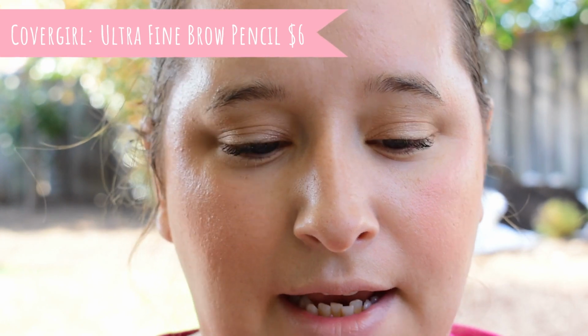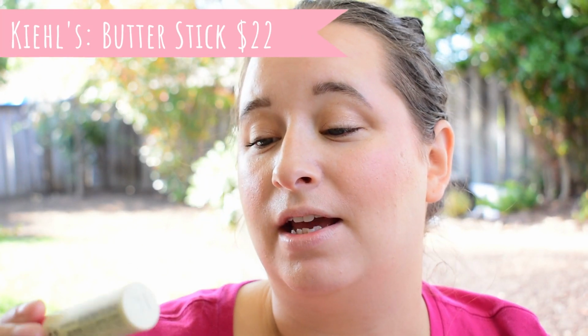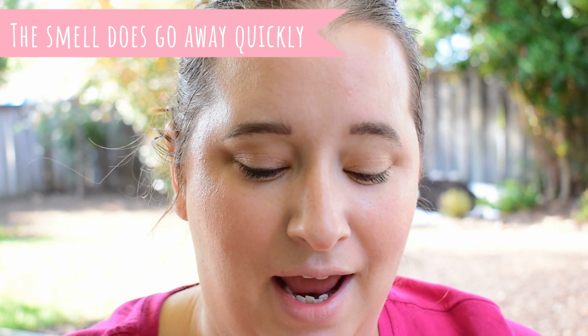For brows, I'm going to use my CoverGirl Ultra Fine Brow Pencil in the shade Soft Brown. And the last thing I do is an SPF lip. So I have been using the Kiehl's Butter Stick lip treatment with SPF 30, and it's in the shade Simply Rose. Now this product, I really don't like the smell, but it's one of the only ones I have that has any type of pigment and an SPF in one, so I'm just gonna put that on. I don't know about any of you, but the first thing that always gets sunburnt is my lips. And this one, I like the color, I just don't like the smell of this guy.